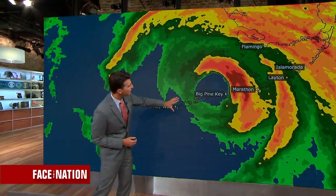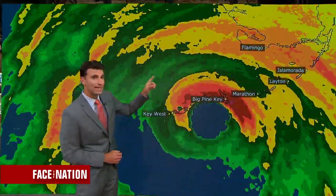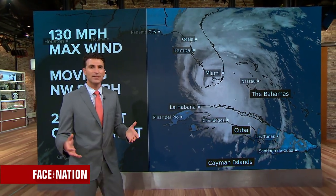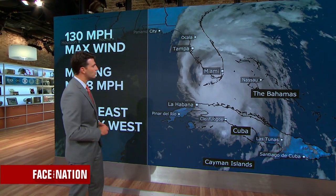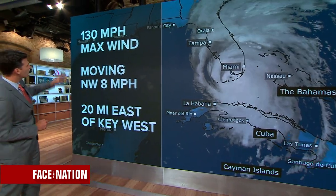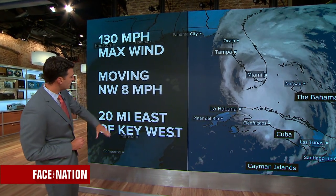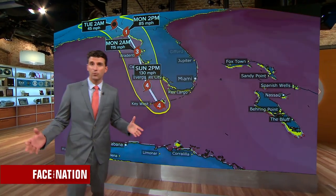And now you see that eye of the storm where the strongest winds really reside, lifting north away from Big Pine Key and heading up towards southwest Florida, approaching places like Marco Island, as well as the Fort Myers area and Naples. That'll be some of the first spots to see conditions really go downhill. So here's some of the latest stats. Still 130 mile per hour winds. It's moving northwest at 8 miles per hour, and it's working its way now just off to the east-northeast of Key West. And you see on satellite a very impressive hurricane.